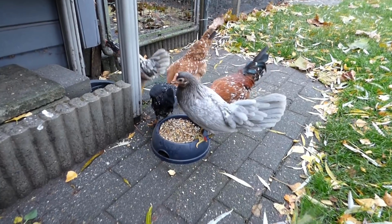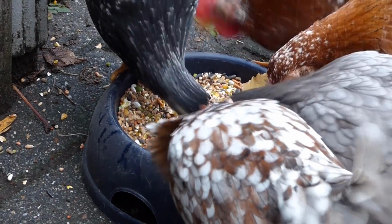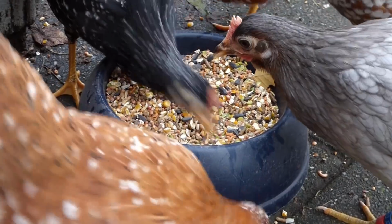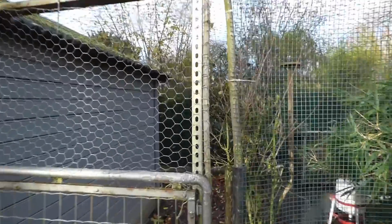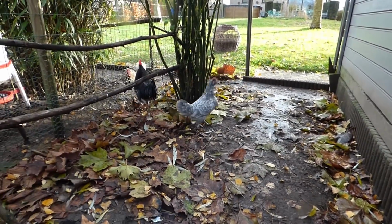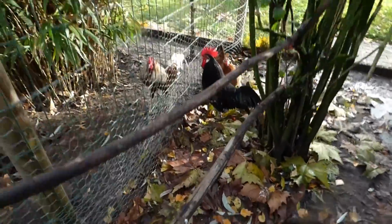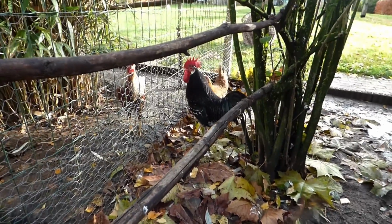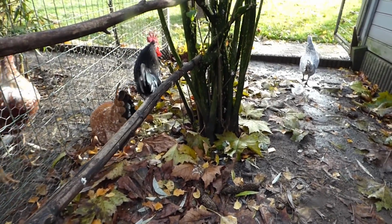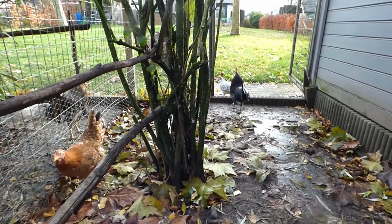I do hope the rooster will get along with my rooster. He already started to crow, so that might be an issue. As you can see, they really like this mixture. The net is fixed. So I'm going to open the coop, and now we'll see how they will react to my chickens. The rose comb hen is already in the coop, in the pen. Yeah, but my blue mottled hen of course saw the food.